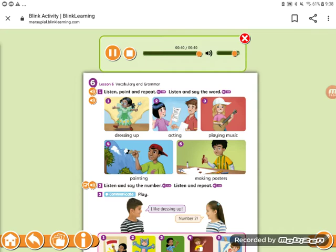Okay, listen and say the word. Listening 129. Listen and say the word. 2. What is 2? Acting. 4. Painting. 1. Dressing up. 5. Making posters. 3. 3 is playing music.